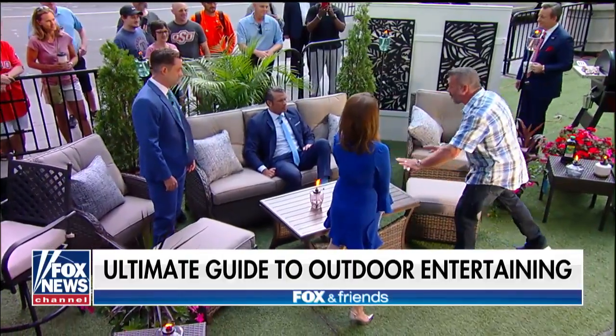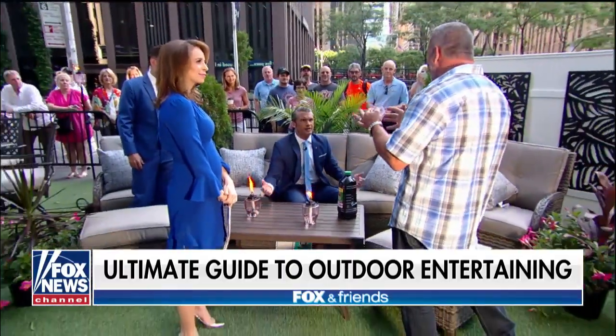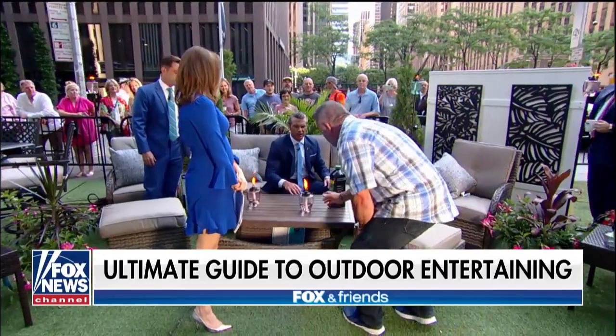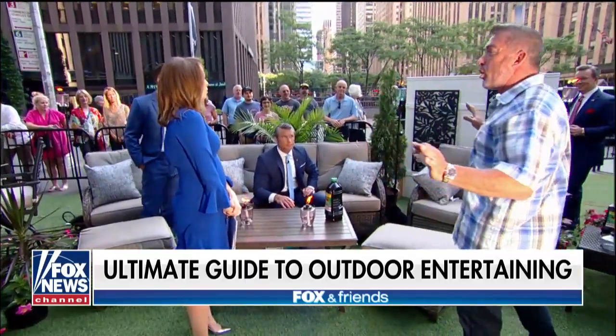Unbelievable. I love this because they have so many different styles to choose from. It's not like the old school bamboo torches anymore. Yeah, you didn't want to buy them because you know what you're getting. You can take this, you can do a tabletop, or you can put them up on the pole and you put them all over your yard and they look beautiful.